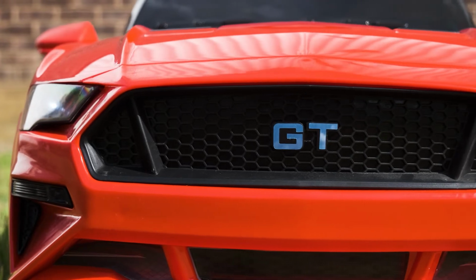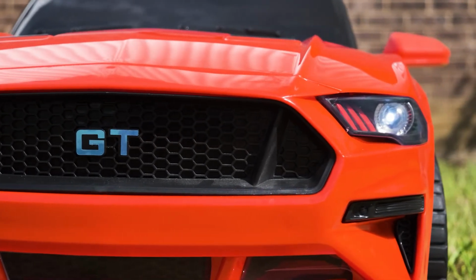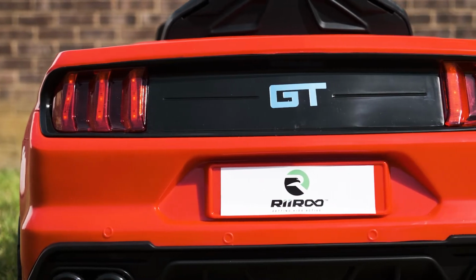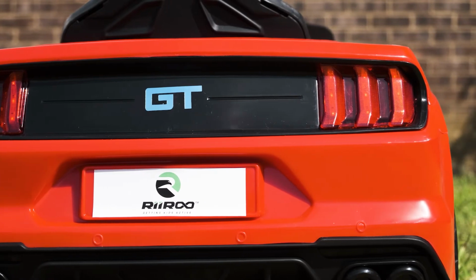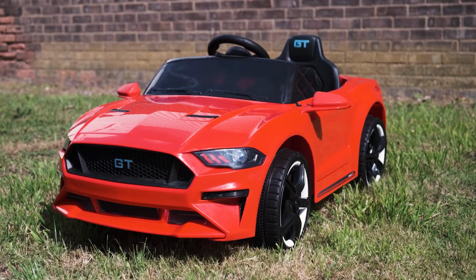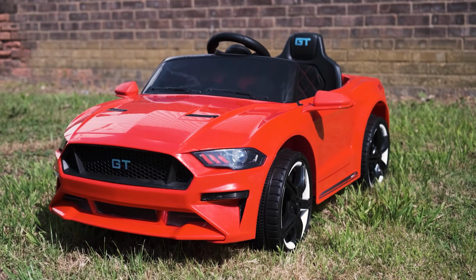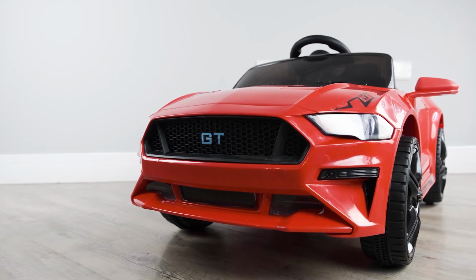If you're looking for something a little bit different from the norm for your child, then check out our Mustang GT style ride-on car, one of the most iconic sports cars out there at the moment. This car is designed to stop you in your tracks, has smoking hot looks, and your child can make their own statement from the inside out with this car. It's suitable for children of up to 5 years of age or up to 110 centimeters in height.